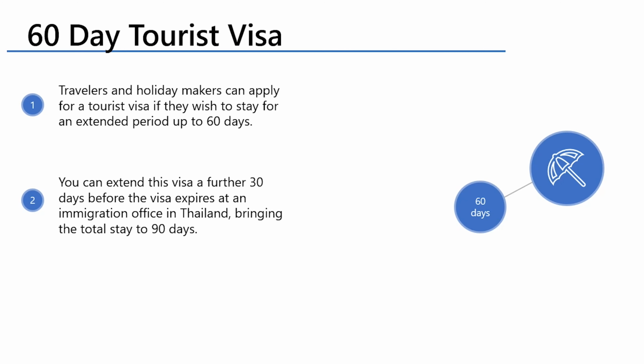You can extend this visa a further 30 days before the visa expires at an immigration office in Thailand, bringing the total stay to 90 days. So if you have the 60-day visa and you want to stay in Thailand longer, you can do that. You can go to an immigration office locally, so any of the ones in Thailand, and all the major cities have an immigration office where you can do this. This is a pretty simple thing to do. Many people do it.